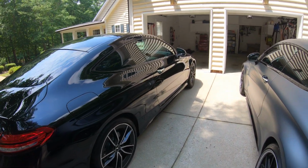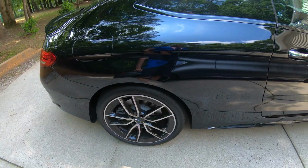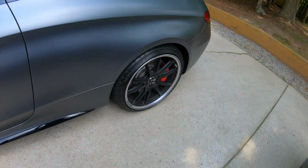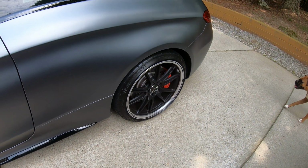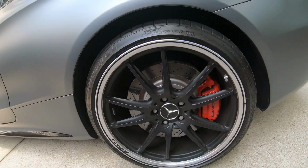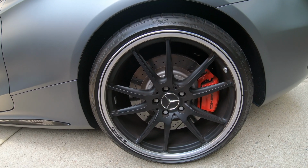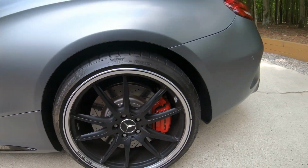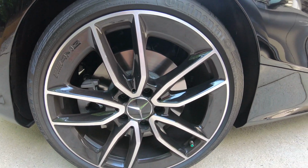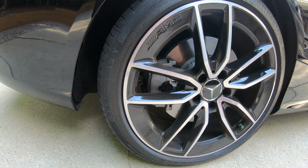All right, wheels. What do we got? 19 and 19 versus 19 and 20. You'll also notice that the 63's got the drilled and slotted rotors with the AMG calipers in the back, whereas the 43 gets a very standard looking rear rotor with a very standard looking caliper.